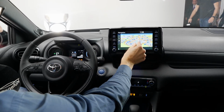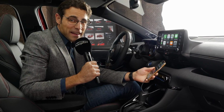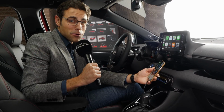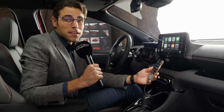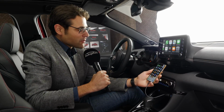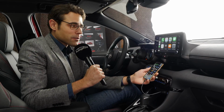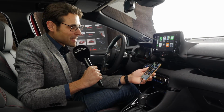You can see you can zoom in and out. We're actually not in Madrid, but in Amsterdam. And yay, finally, Apple CarPlay and Android Auto are also available here for the Toyotas in Europe. So far, the license is only for the US. You can see here in the new Yaris, it will also feature Apple CarPlay and Android Auto. I already connected my music to that.